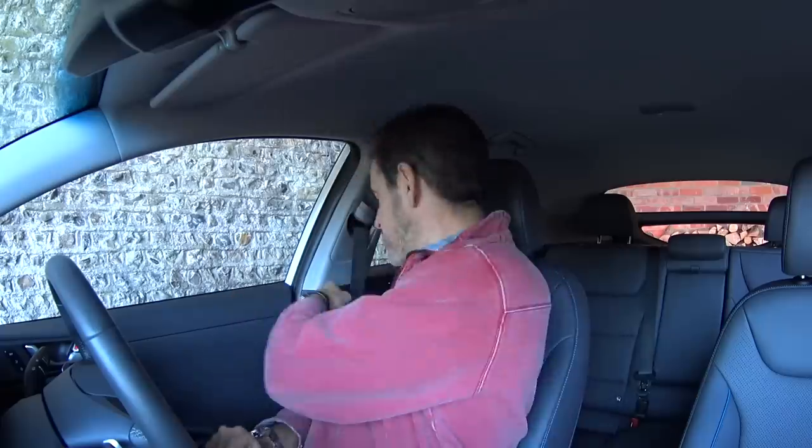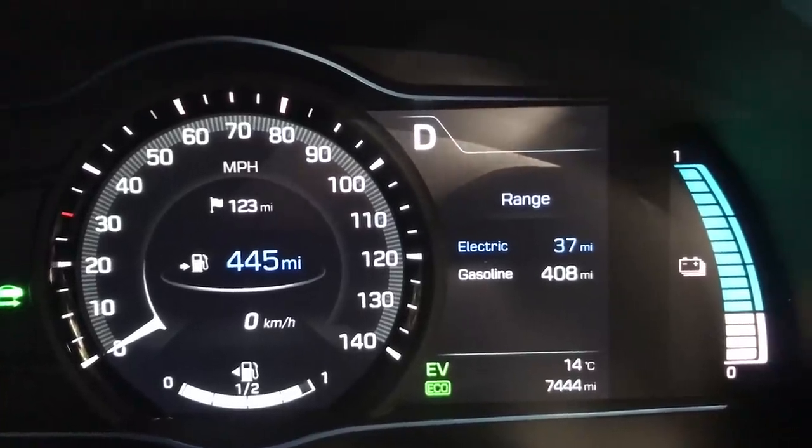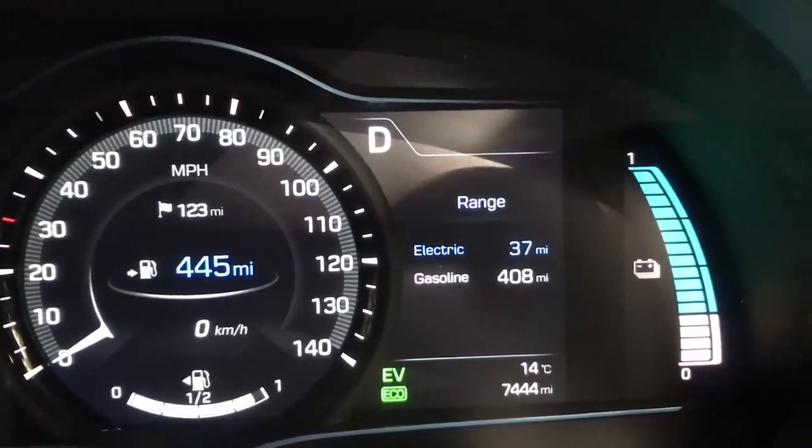So, next stop is going to be a quick splash and dash at the local garage, and then we've got about 130 miles. First off, I'm on full EV at the moment and I have an electric range of 37 miles and a gasoline range of 408 miles, making a total range of 444 miles according to the little computer thing down there. So it will be interesting to see exactly what I'm going to get out of this.